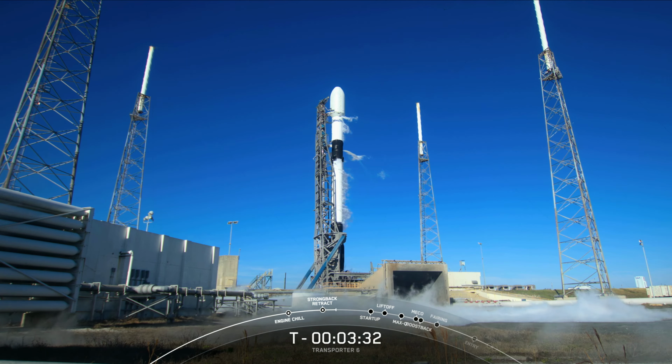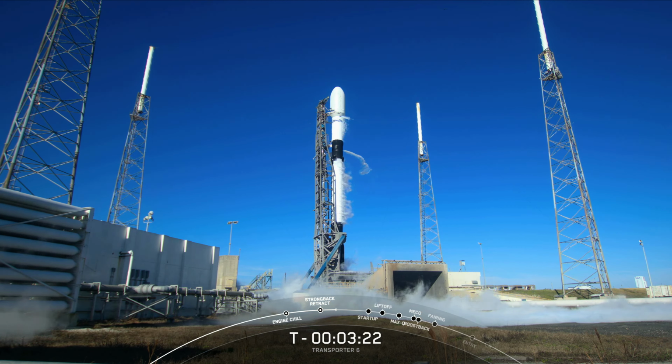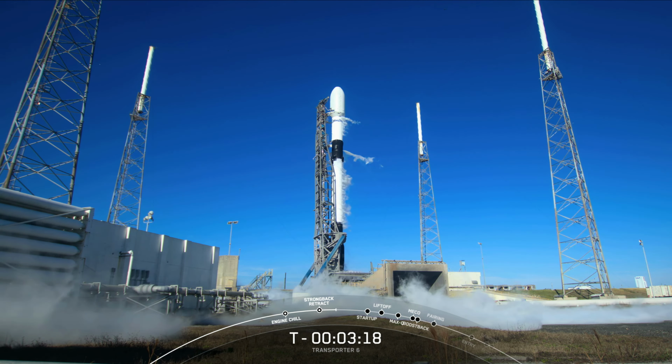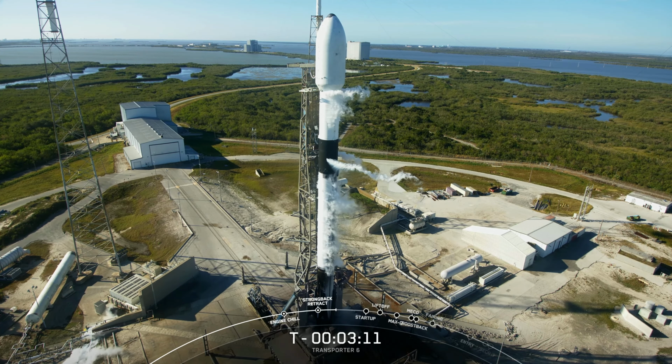Looks like an absolutely beautiful day in Florida. Based on the weather report, we're only tracking a 10% probability of violation. So that means that we are at a 90% chance of go weather. But for whatever reason, if we were not to launch today, we do have another opportunity tomorrow at the same time.